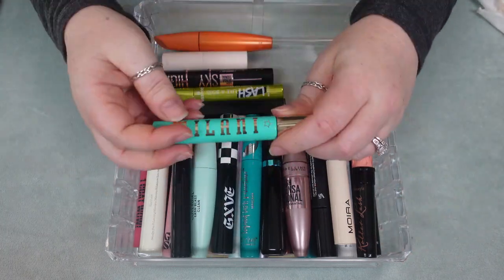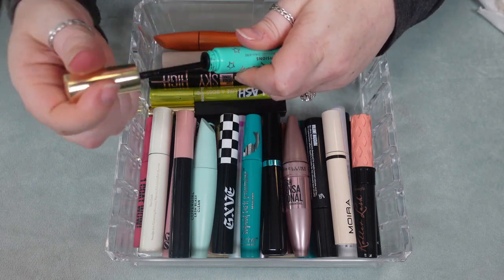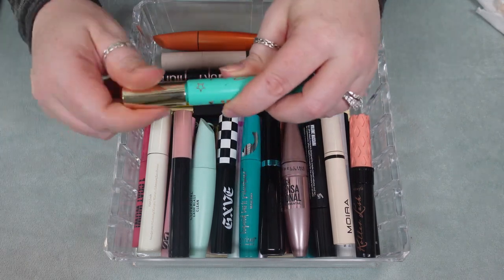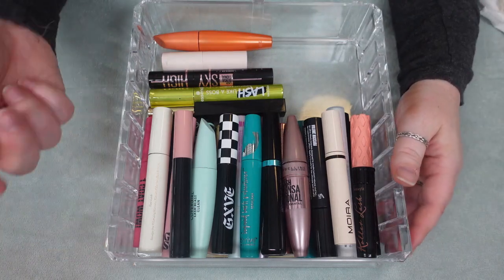And then Milani, I had kept the highly rated mascara in my reference library in the closet because I thought I might talk about this year, but I didn't. So it's gonna go bye-bye. Decluttering that one. I'm decluttering over here to the left this time.